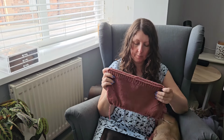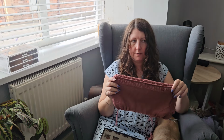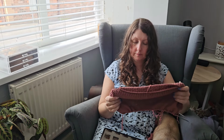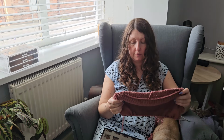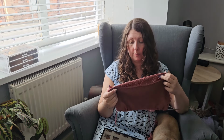Anyways, with this top, I'm not sure that I like this yarn either. It's a BC yarn, and it's about a 50-50 with wool and cotton. But I don't know, there's something. Anyways, I know that it won't take me long to get this finished, join it in the round and finish it, but number one, I don't think I'm going to buy this yarn again. I'm not really that keen on it.